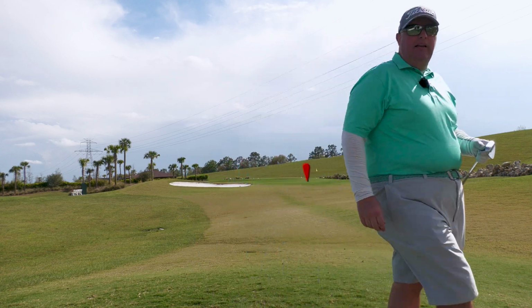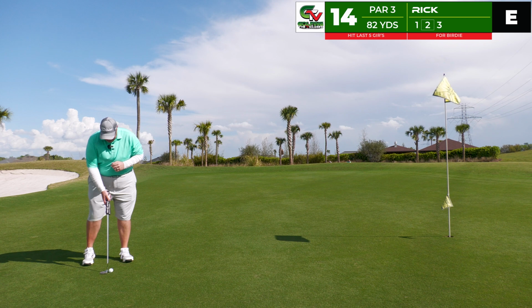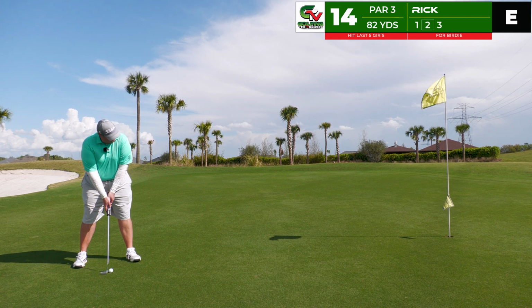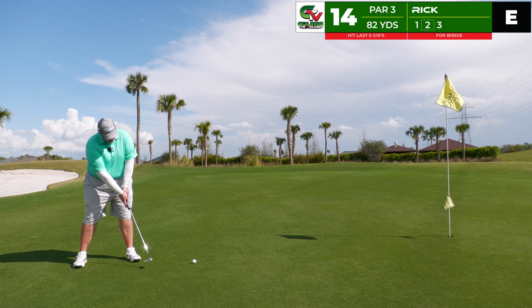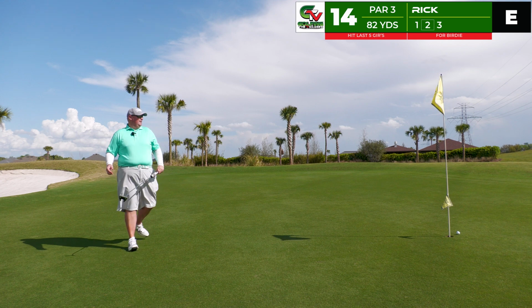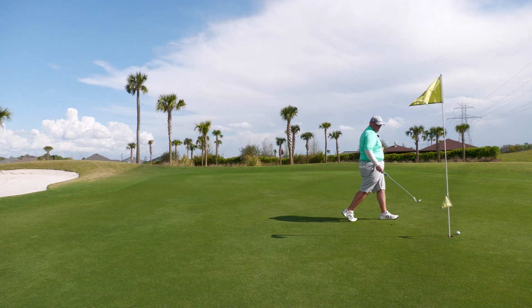Nice uphill putt for another look at birdie. All right, this is a little slider, left to right. I've hit the last 5 greens in regulation, which is the key to scoring for sure. So with this birdie putt, I'm going to be firm, get it up the hill, rolling it up to the cup, and oh, how does that stay out? I thought it was moving in. Oh boy, I really wanted that one.